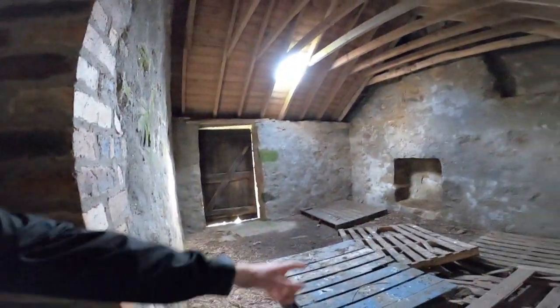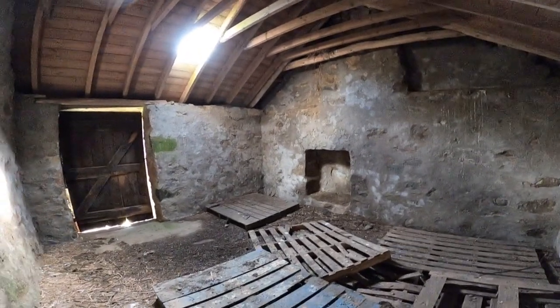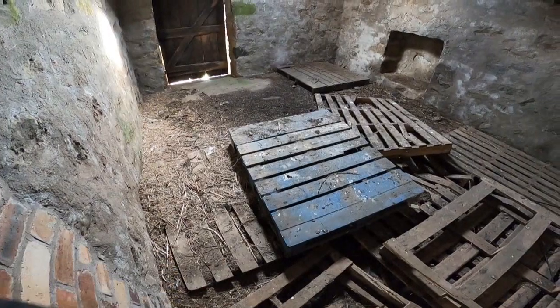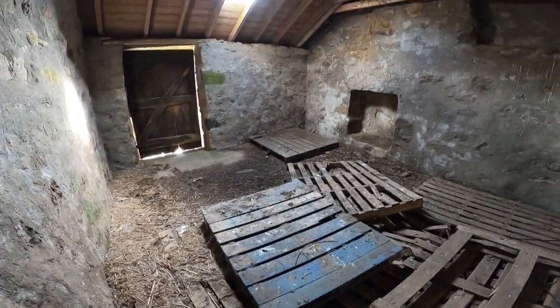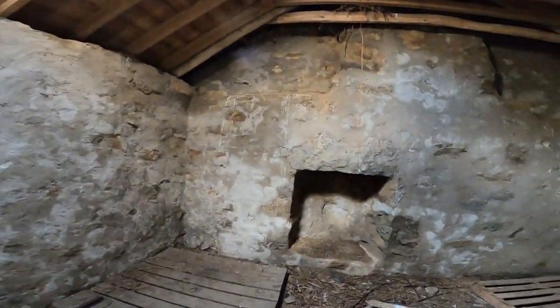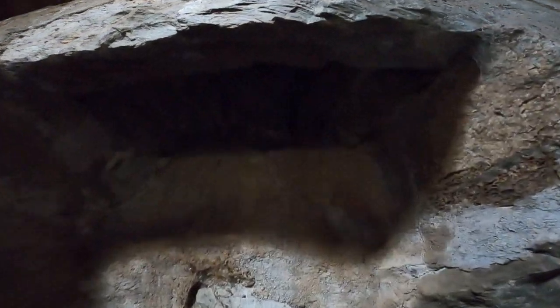Oh, wait, look at this shed here, folks. Look, it's got a cutout in the wall. It looks like a fireplace. This is the sort of place there'll likely be rats here under the floor. That's what I'm wary of. But I'm actually wanting to just see if there's a chimney going up here. Is there? Yes, there is, folks.